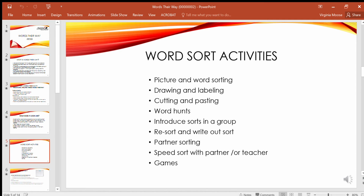Word sort activities: picture and word sorting, drawing and labeling, cutting and pasting, word hunts, introduce sorts in a group, resort and write out sort, partner sorting, speech sort with partner or teacher, and games.